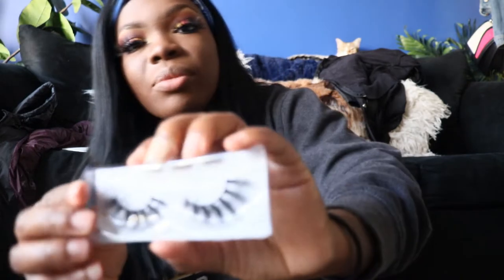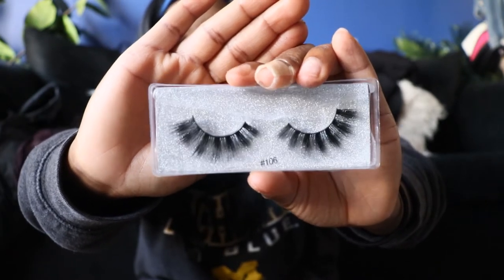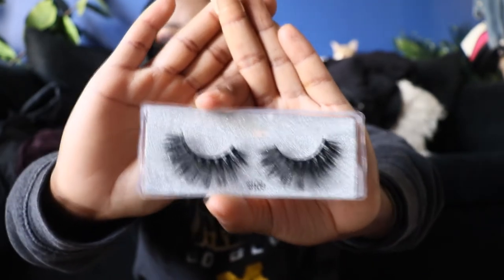This is pretty. I really like these. I love these. Now, these ones are definitely a lot more dramatic, but the length is perfect, I feel like. Wow! Oh, these are it. I could have just done these and been great.